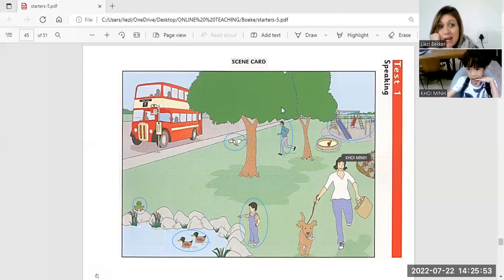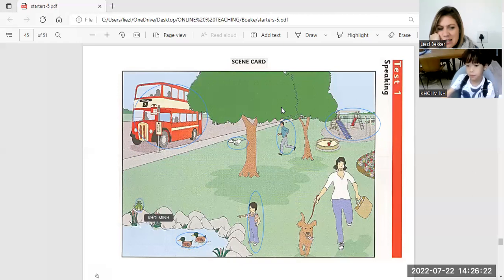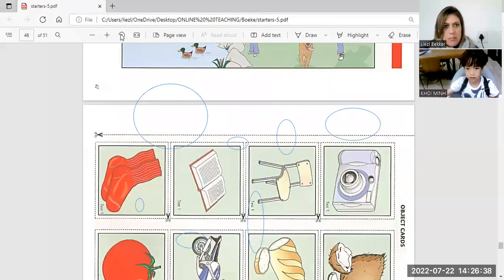And what is at the bus stop? Where is the bus? The big red bus is at the bus stop.